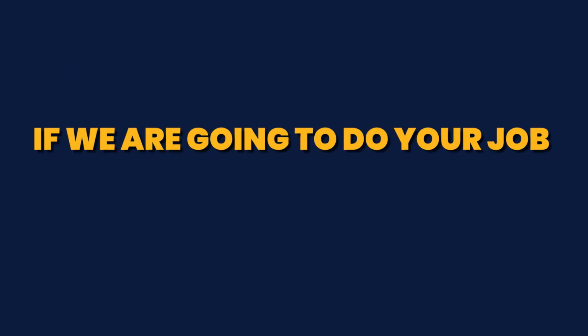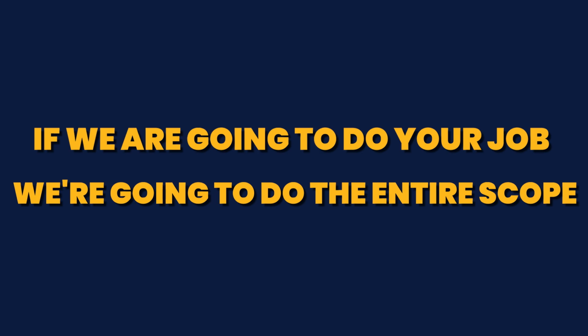So one of the things that we would do is we would position our company and our contract as follows. If we are going to do your job, we're going to do the entire scope, okay? The entire thing. And it's going to cost whatever we agree to with the adjuster for the amount at the bottom. What does that mean? That means we're not going to do any scope modifications.